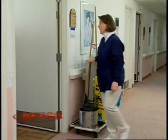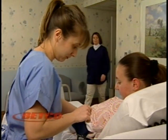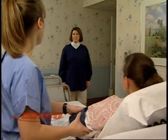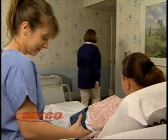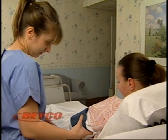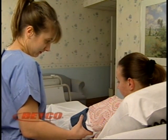Always knock and greet the patient and his or her visitors in a friendly manner and identify yourself, explaining why you're there. It's important to excuse yourself if a doctor, nurse, minister, or other clinical person is in the process of any type of procedure or discussion. Explain that you will come back at a more convenient time.